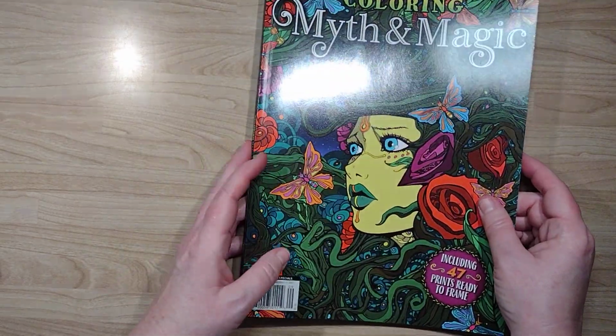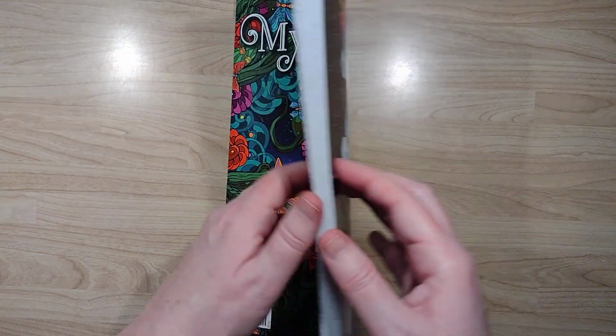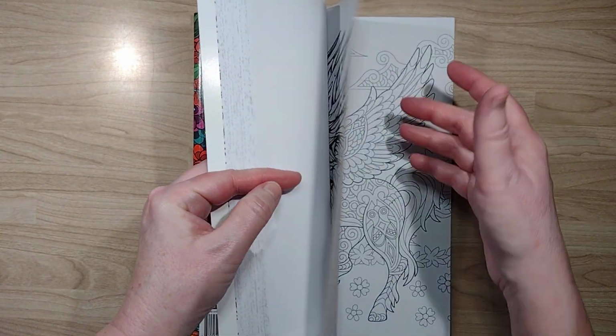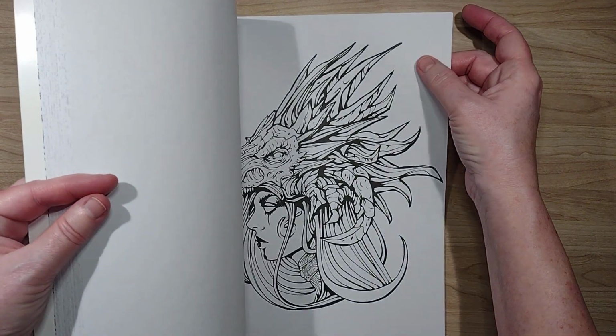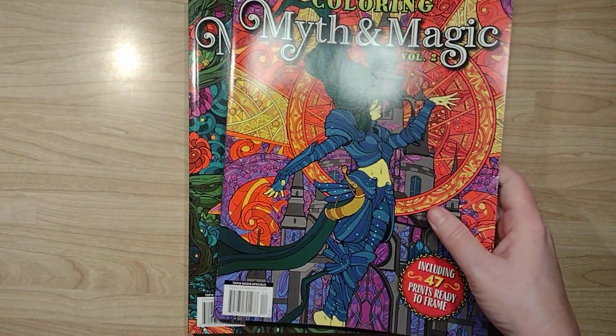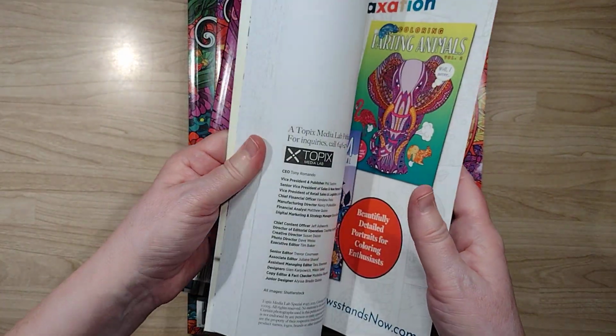So we're going to do a flip through of all three of these. And the paper is weird. It's really, really thin and rather textury. I was so scared when I first got it, because I'm like, oh my gosh, it's gonna be terrible.